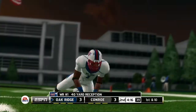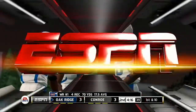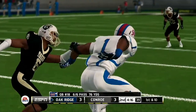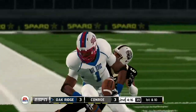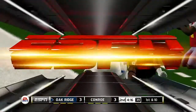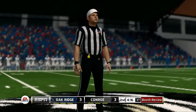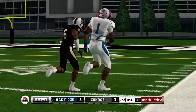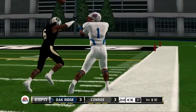Big yardage on the catch, and he's immediately pushed out of bounds. And the big pickup through the air has made it first and 10. Initially, it was called a catch, but now we're going to find out for sure if he at least had 1 foot in and possession of the ball before he went out of bounds.